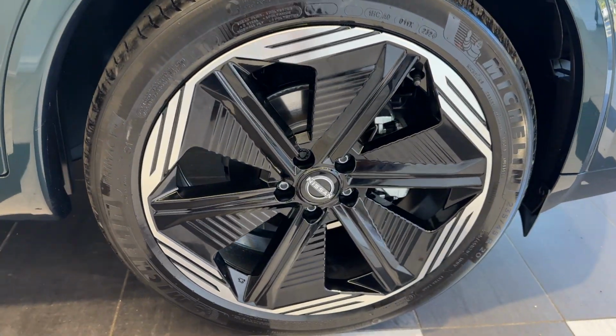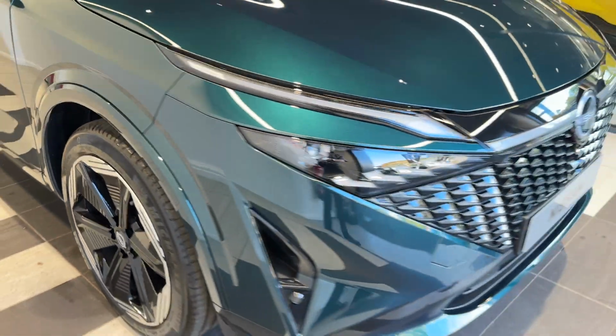Coming down to the driver's side front wheel. And back round to the front.